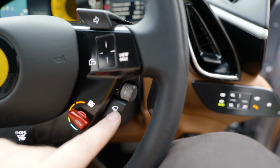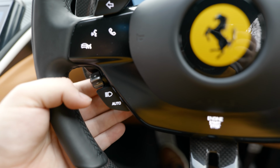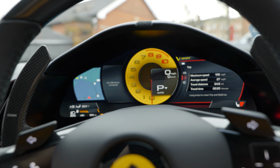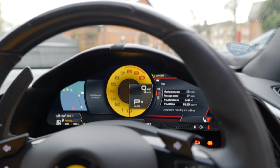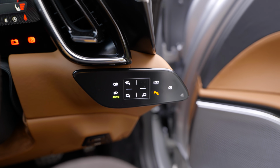You have your washers and windscreen wipers and all that sort of stuff here. You have headlights here to flash your lights, just pull towards you and you'll see they're flashing. And that's pretty simple, really. The key, if it's in the car, means the car is ready to go. Be wary about leaving the ignition on for too long because you will drain the battery fairly quickly. Your wing mirror controls are all down here.